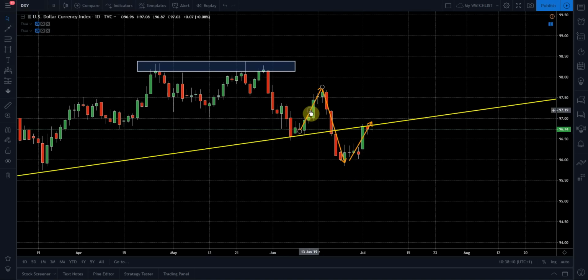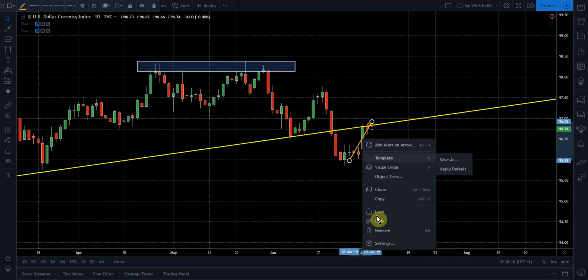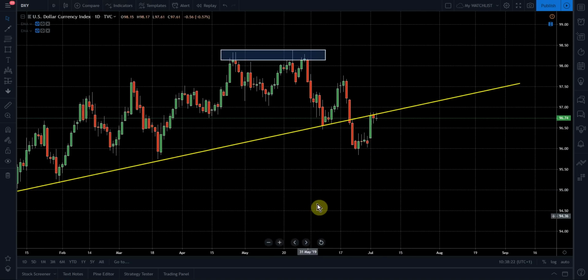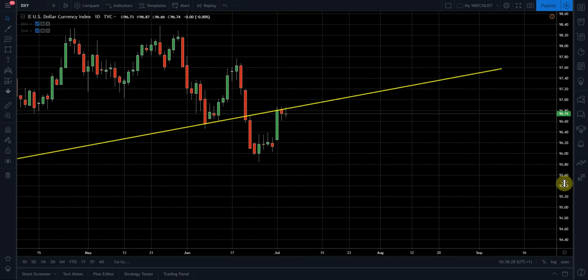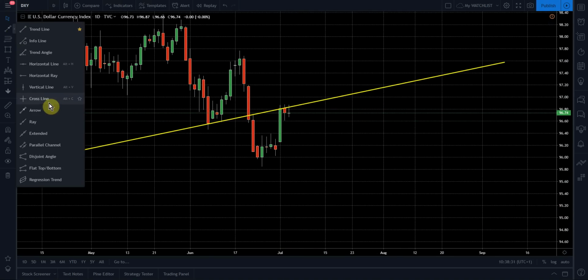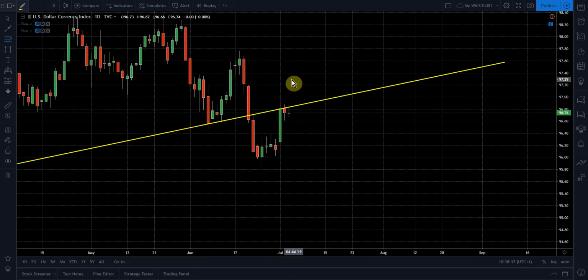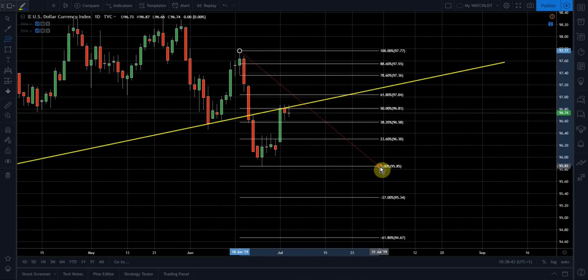So where could that possibly happen? Where could we see that lower high? Well, it's actually pulled back to the trend line, as you can see. So it could just test this trend line, and we could see a reversal. Let's draw a Fibonacci retracement on. We draw the fib from the top of an impulse to the bottom, so that would be from here to this level here. Right at the moment we're testing the 50% retracement level. It could push a little bit further and try the 61.8.